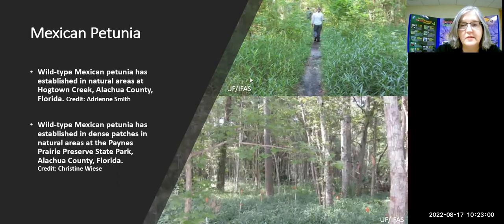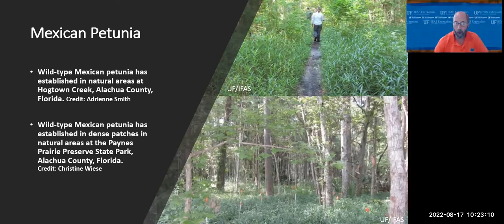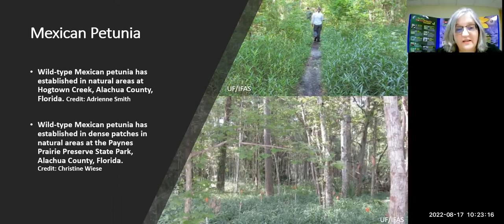First slide. I had no idea, Bill, that there was actually a place in Gainesville called Hogtown. I thought that was made up. No, I've heard of it before. I was not aware that there were such large areas that were covered with it. And here we have it right in Paynes Prairie, which is a very, very, very large state park. But see where all this ground cover is Mexican petunia.